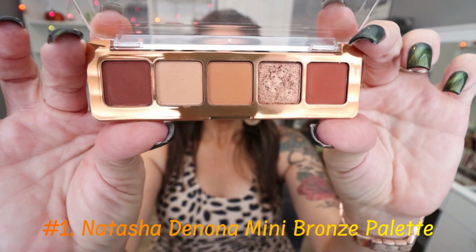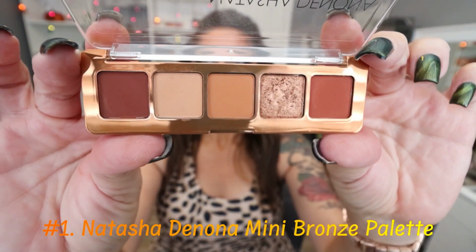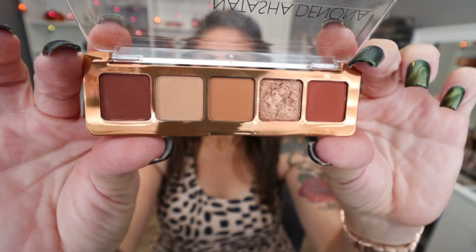And this is the Natasha Denona Mini Bronze Palette. This is a beautiful, beautiful palette. It does contain 4 buttery mattes and 1 shimmer shade. What I love about the shimmer is it pairs beautifully with all of the mattes. And it is all the fall colors. We've got orange, we've got a deep, dark burgundy brown, and again, that shimmer is just quintessential fall.